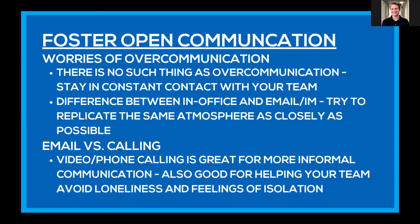Really provide time to decompress and de-stress from what's going on. That way you can also make sure that everyone's keeping the same level of engagement with one another, and you're not forgetting each other's faces.